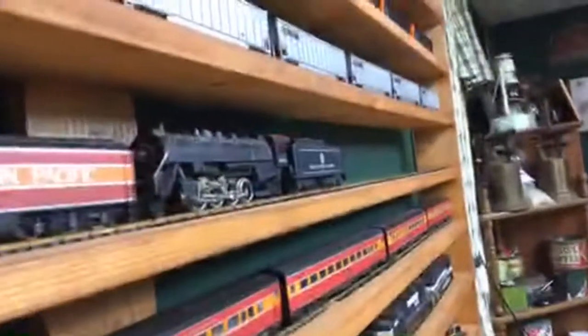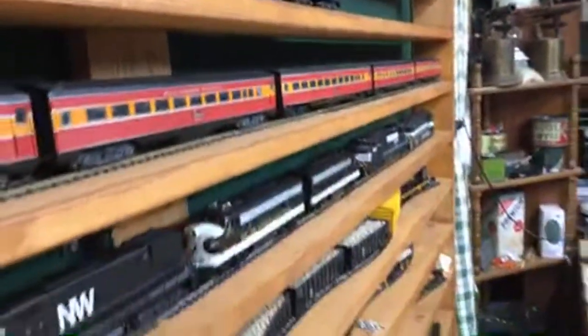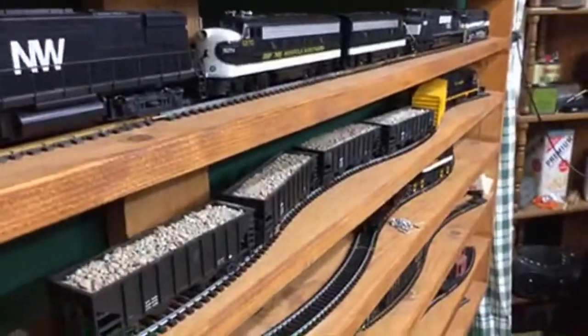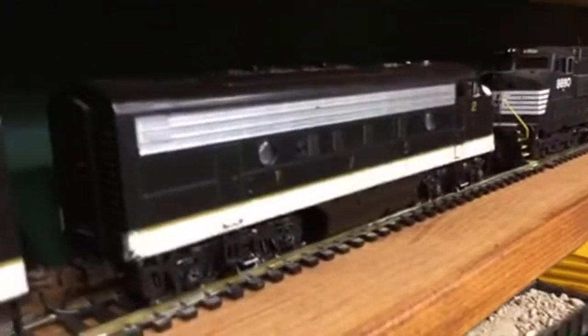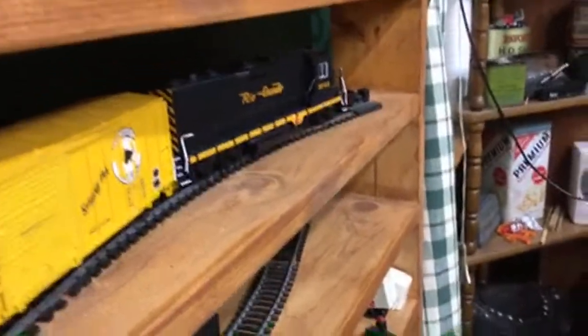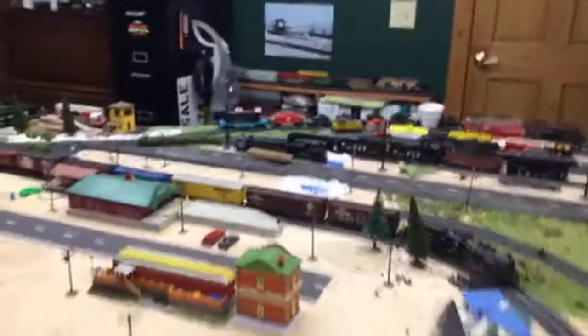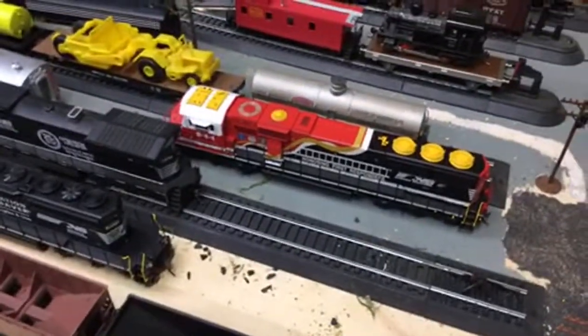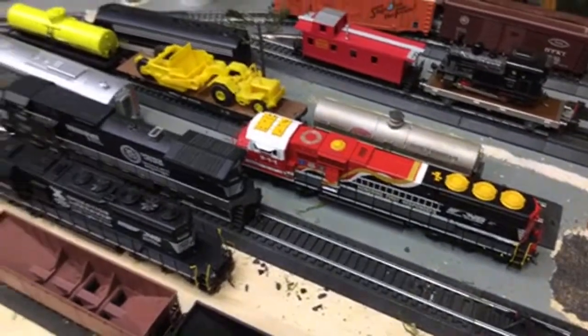Now, some of them don't work, like this one. And oh, hey, Milwaukee Road 261. This one doesn't run because that's actually a dummy locomotive. That one's driven with an app. I can't really pull it up right now. But if you guys want to ask me to drive certain locomotives like NS 911, you can.